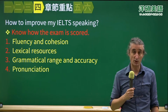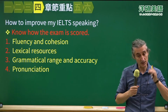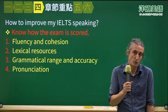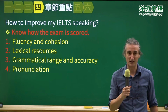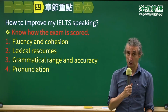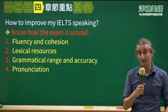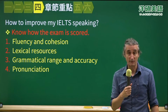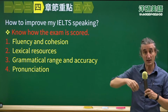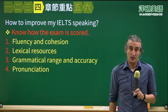And finally, it's talking about pronunciation, how you actually speak. This is not about your accent. This is not about whether you have an English accent like myself, or maybe a posher English accent like this, or maybe an accent from London, or maybe you have an Australian accent or an American accent. They don't care.